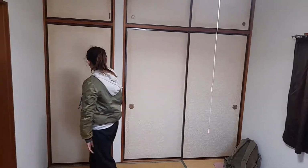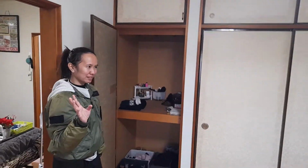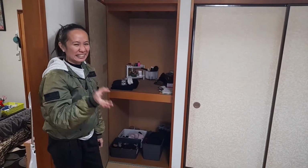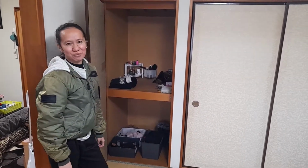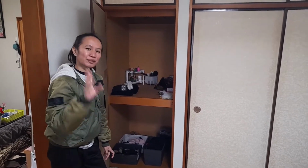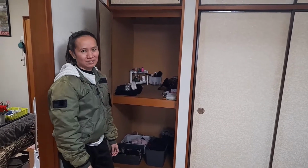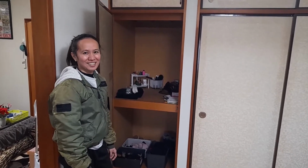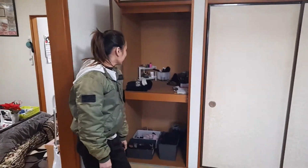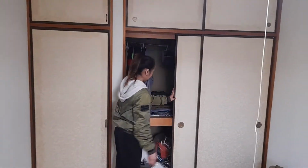Yeah, so here's your cabinet. So we have some closets here. Yeah, so we haven't bought the things we really need, because we're just here for more than a month. And for those two weeks we're isolated. Yeah, we're mainly at home. And then here's more of the clothes and stuff.